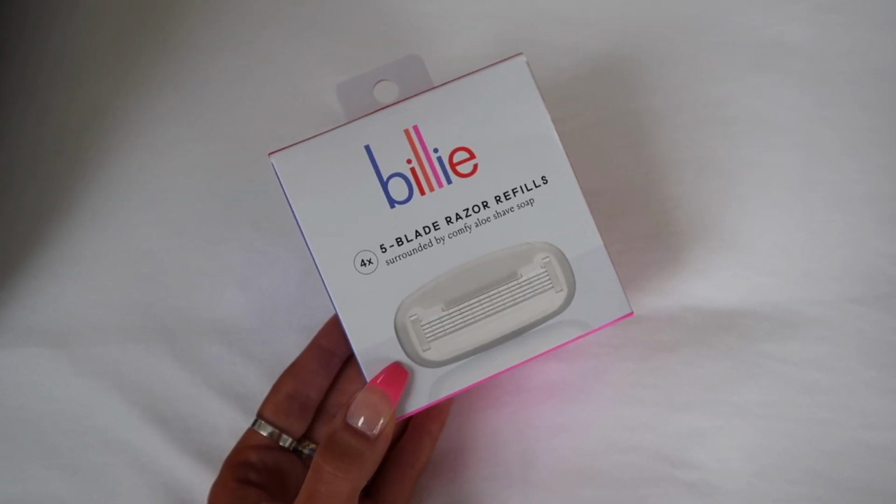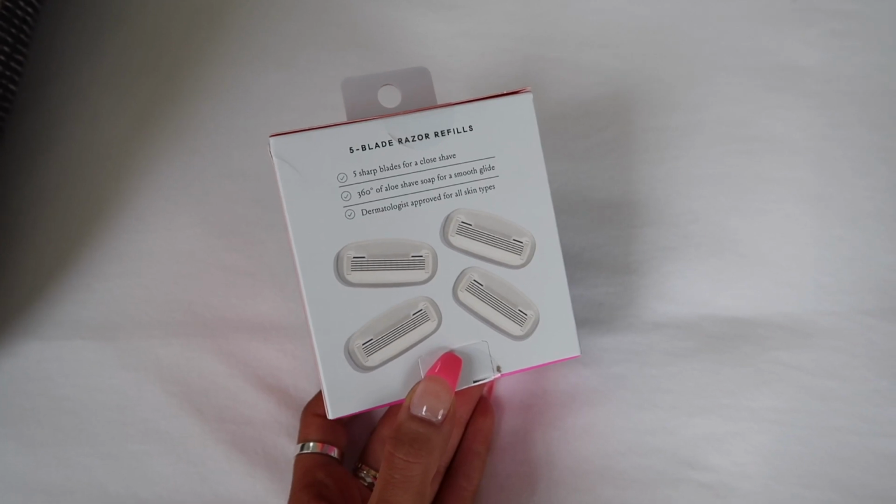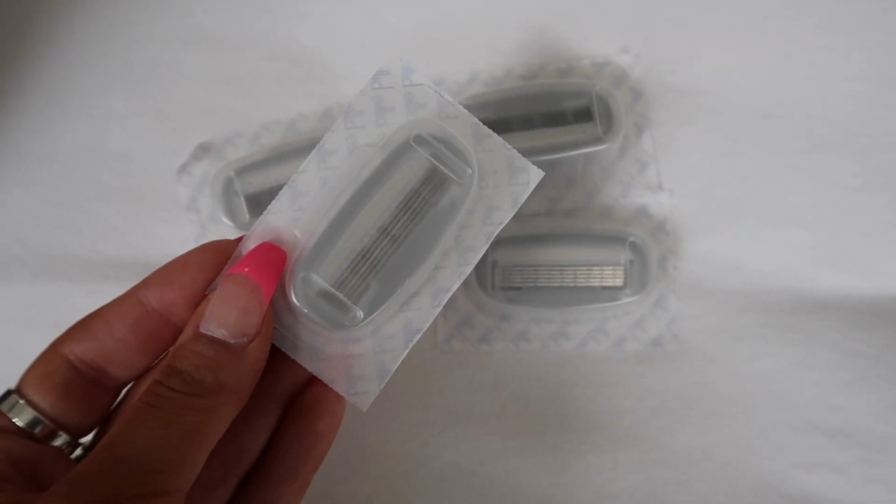Like I said, I've been using my other one for like 2 years now, but I actually ran out of the little refills, so I haven't used it as much recently. I actually just got some of the refills as well, so they just look like this, and I believe this comes with 4 of them. I've been needing to get some of these for so long.